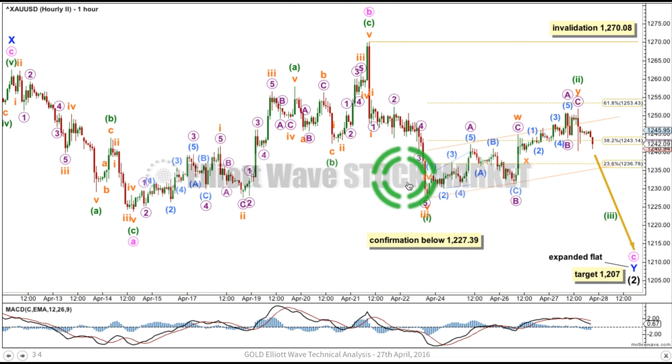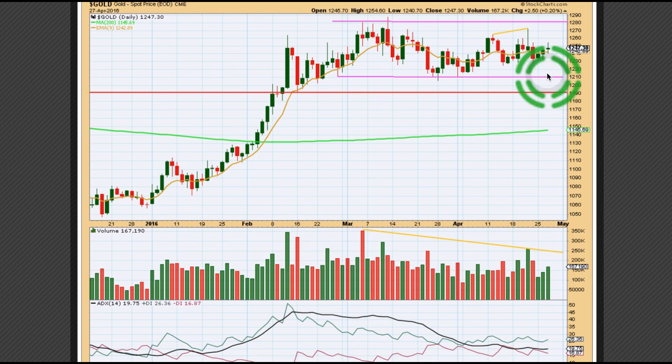We could have an impulse for 1, a double zigzag for 2, probably complete, 3, and then 4, and then 5. 3 would end about 1217, I expect. 2, if it continues any further, can't move beyond the start of 1 above 1270.08.